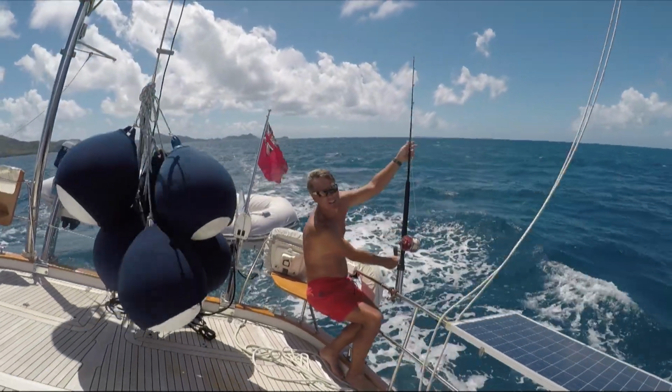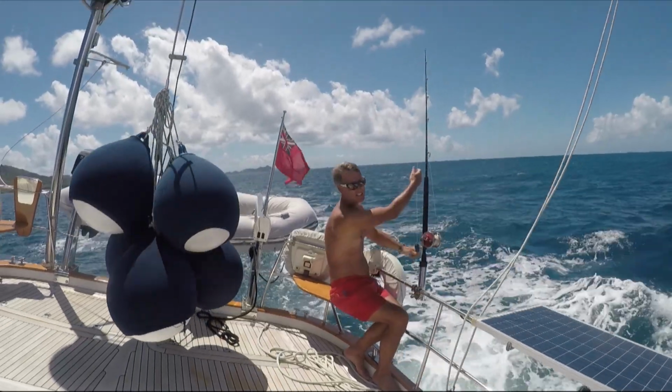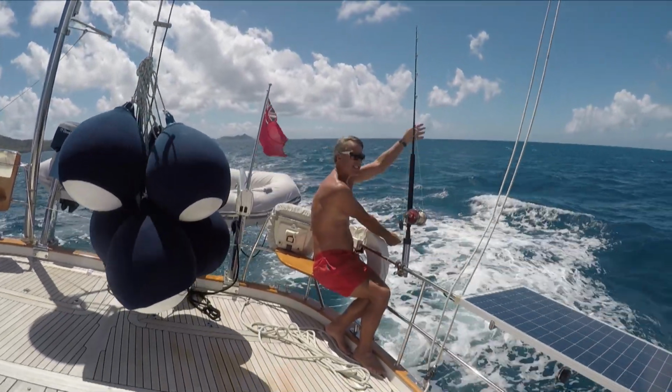I know all you professional fishermen, I'm sure there's an easier way to deploy it than this. But this is the only way I know.